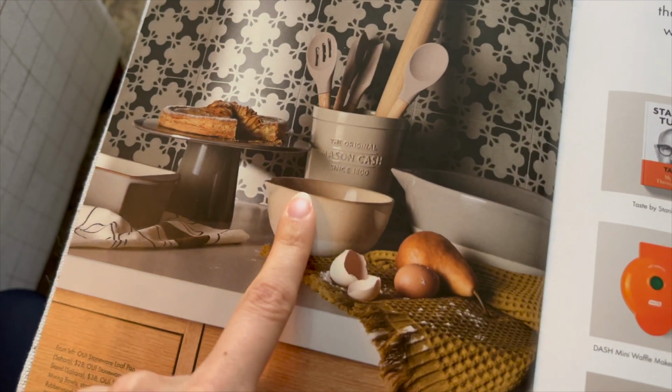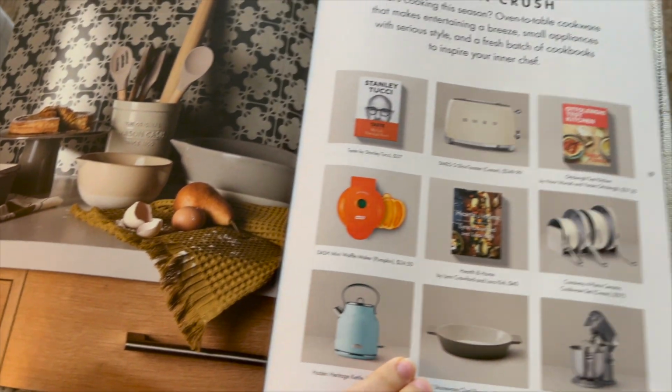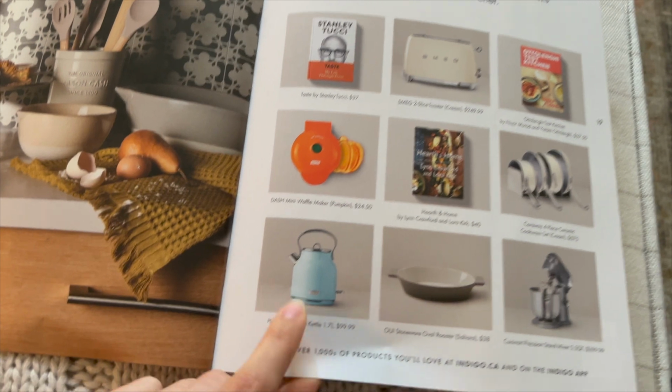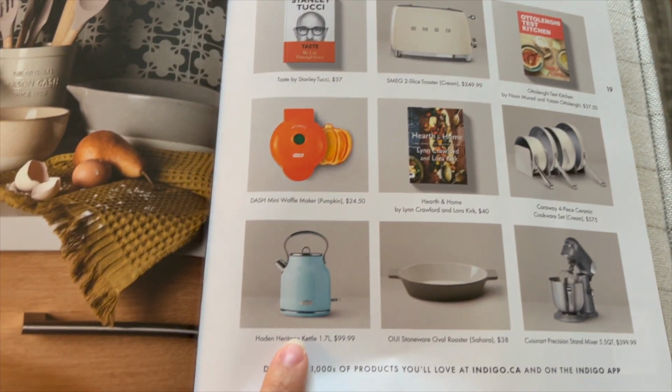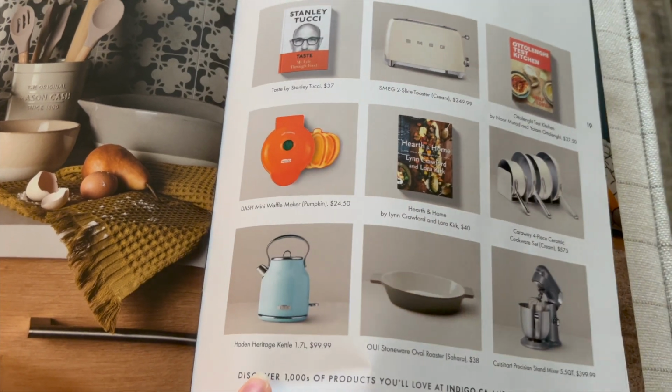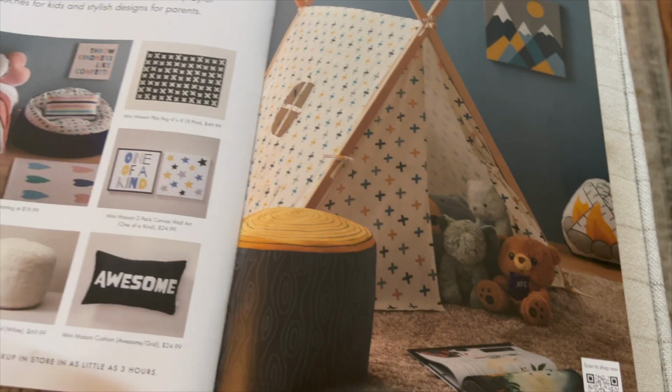Oh, I also really like this Mason Cash crock to put your utensils in. I also like these kettles. I know the Smeg ones are really popular, but they sell this in kind of a similar color to the Smeg, and I actually think that it looks a bit nicer.